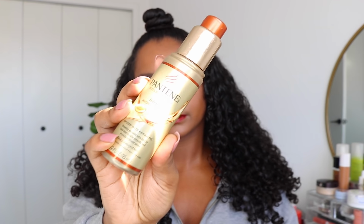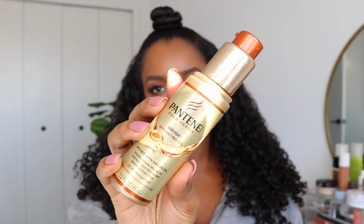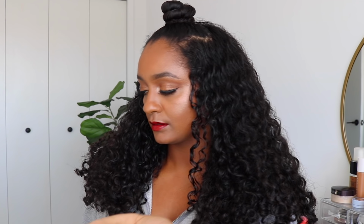Now that I'm done styling my hair, I'm going to go ahead and finish off with diffusing it. This will add lots of volume as well as help with the drying time. Now that my hair is fully dry, I'm going to go back with the hydrating oil from the Gold Series. This will add some more shine to it and to seal in the curls.